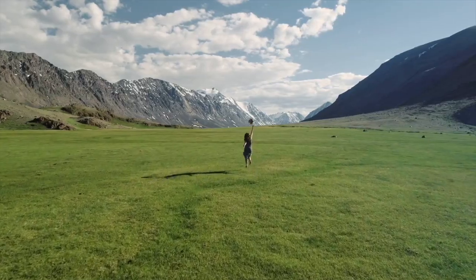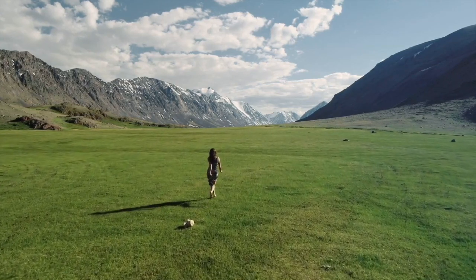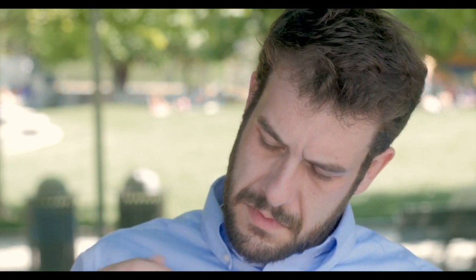Now that we've covered some effective natural remedies to relieve your allergy symptoms, let's talk about preventing those pesky allergies in the first place. While it might not be possible to completely avoid allergens, there are steps you can take to reduce your exposure and keep symptoms at bay.